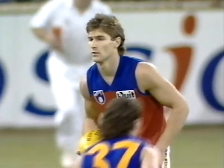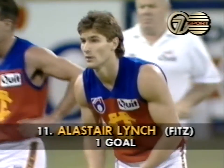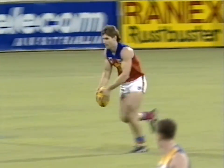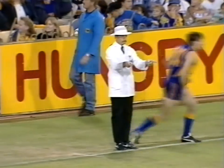It'll take a good kick from here. He has the only goal of the game so far. Alastair Lynch. This will be a dream start for the Lions. Good looking kick. I think it's home. It is.